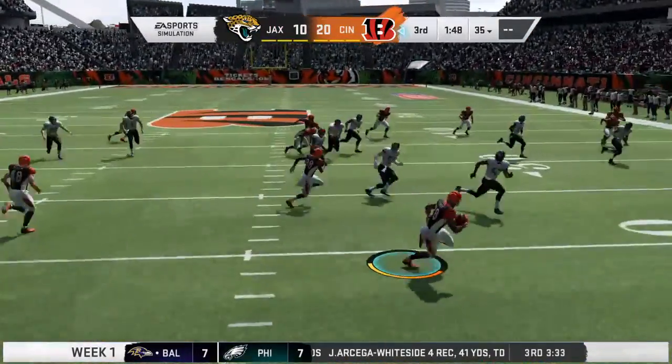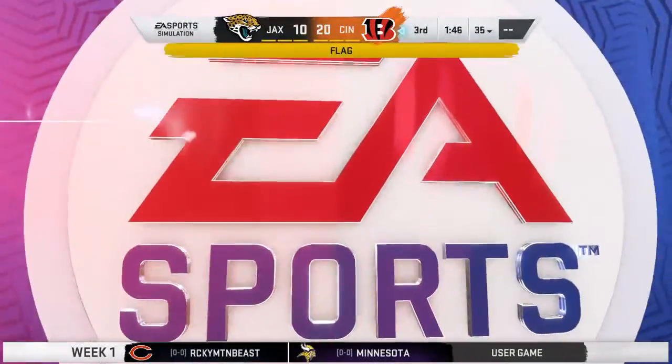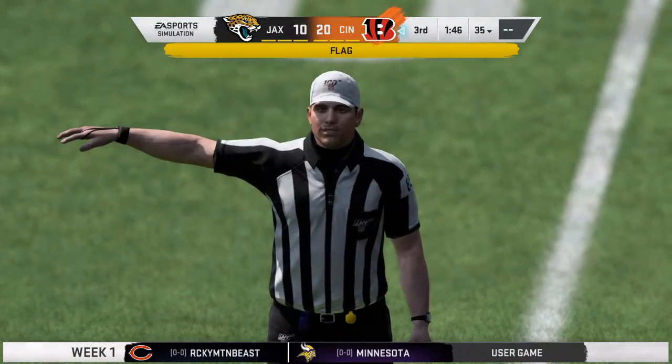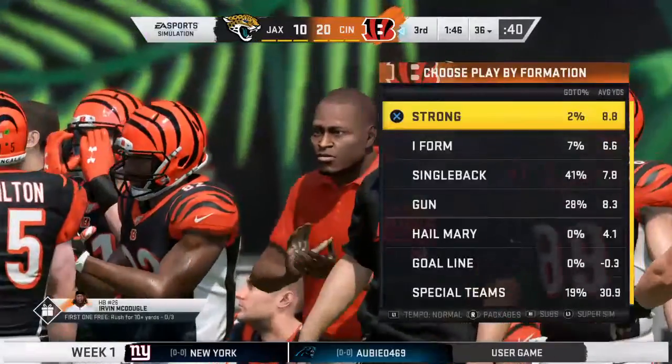Fielded about a yard deep. And able to take it past the 20 a little bit, but no further. A flag in there as well. Let's see what this is. Defense. Officials.